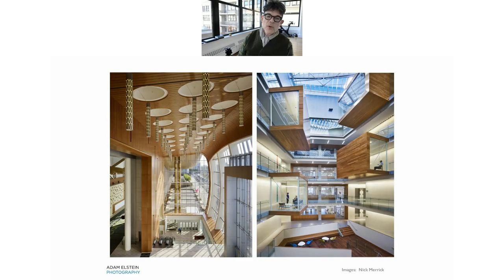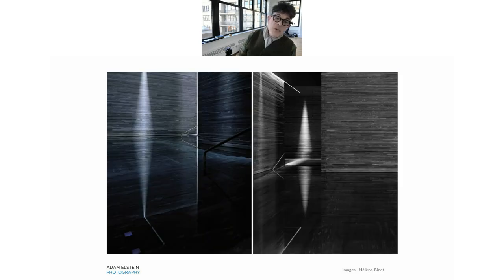Other work, incredible work by Nick. This is with the super wide angle stuff that he does. I love the work of Hélène Binet, who works with a film camera. She is a photographer whose work really hovers between the abstract and the real. This is work that she did of Peter Zumthor's baths in Switzerland.